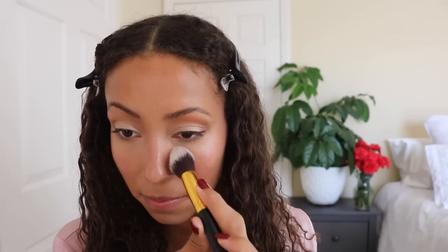Okay. What I'm going to do next is take more of the Ilia powder that I was using, put a tiny, tiny bit on my brush, and set my under eye. Put a little bit on my forehead. I have such oily skin. It used to be way more oily than it is. I went on Accutane, as you girls know, maybe 4 years ago? Maybe 3 years now? And my skin was never that oily again. It was the craziest thing. I don't know what happened, but it just sucked the oil out of my skin, and also sucked the acne out, so I'm happy.